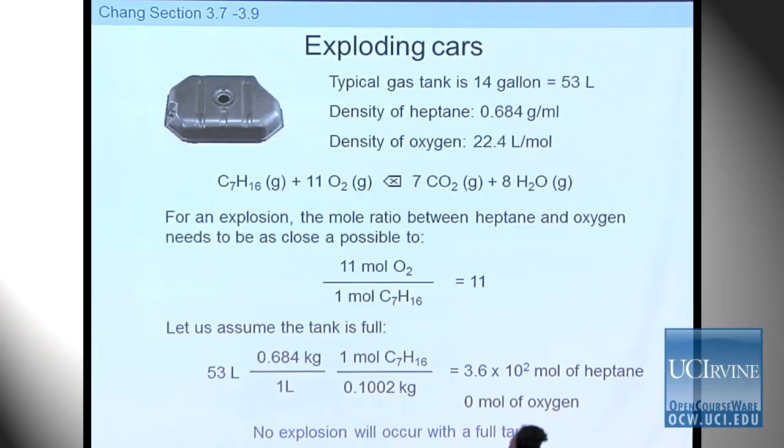It will not explode. You can try it for yourself: take your car, drive up to the beach, and see, boom, explode. Make sure you jump out before it falls. So what we need is more oxygen.